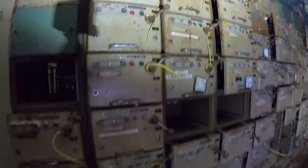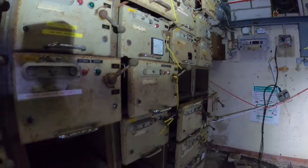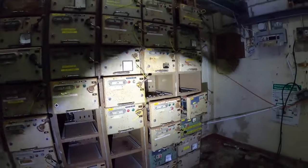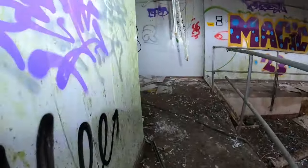Danger, high voltage, okay. We'll go in then. Oh my God, look at this. Wow, look at this, guys. I'll take some photos of this. This looks fantastic. I'm going to take some photos of that if they come out. Do that in a minute. There we go. Whole panel of levers there. I'll take a photograph of that later. Let's get round here and have a look.